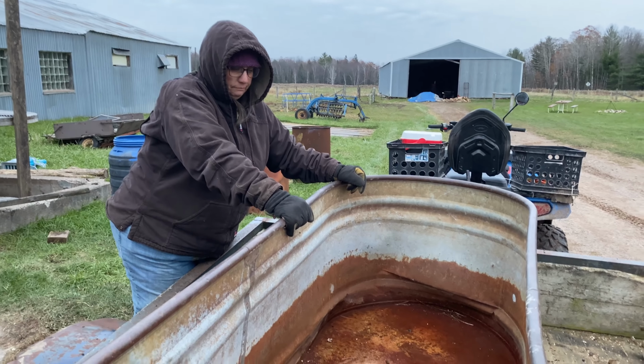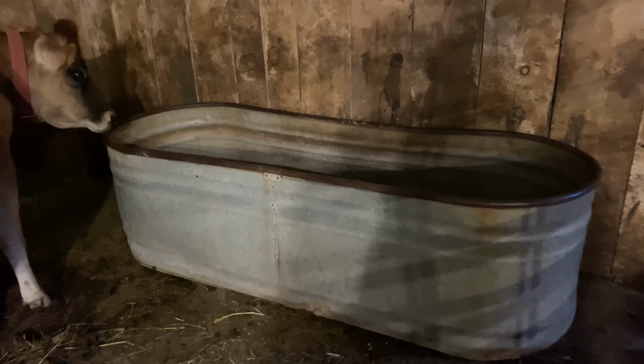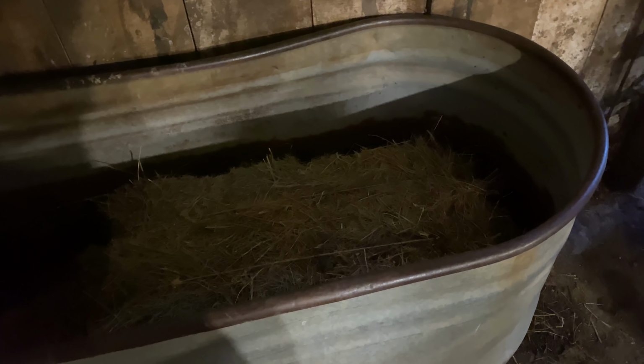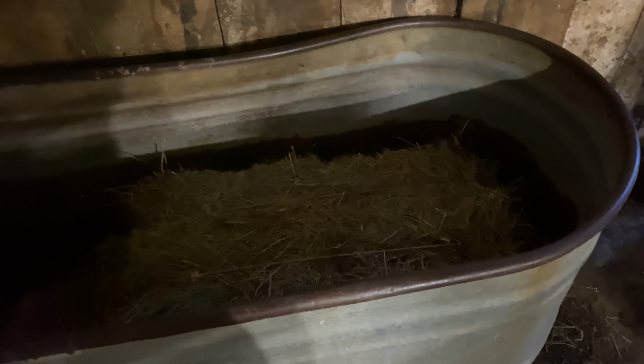So here we go. Here she lies. Looks like there's plenty of room for two bales if we wanted to put them in there. I just got to cut these strings here. Let's see how you guys do, because I really, really don't want to waste all that hay. And a thank you to the Don for loaning us this, well, we're going to call it a feeder, even though it's probably a waterer.